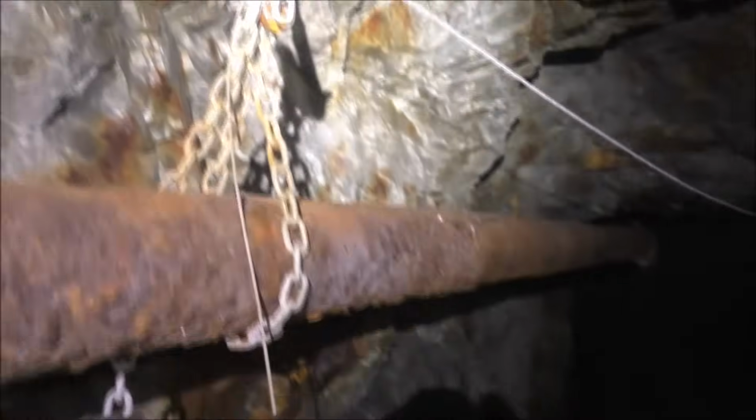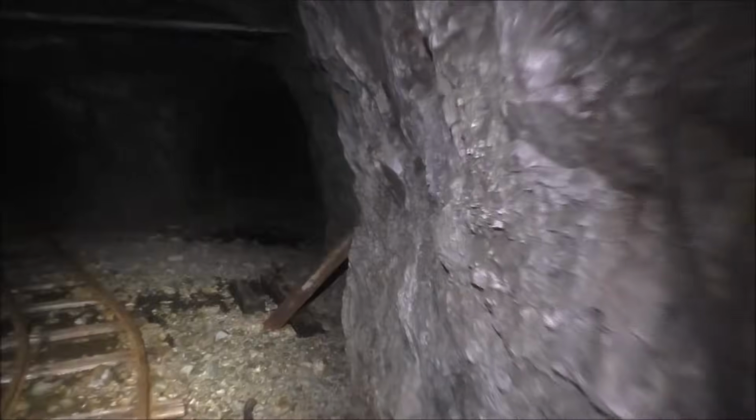And we got some copper line here. I don't know if that would have been for telecommunications or what. We'll swing up to the right here.